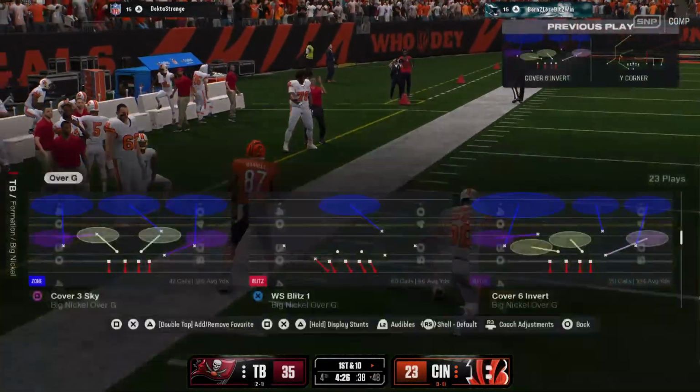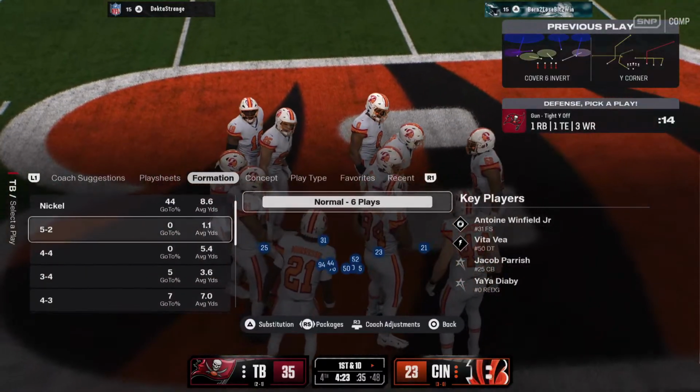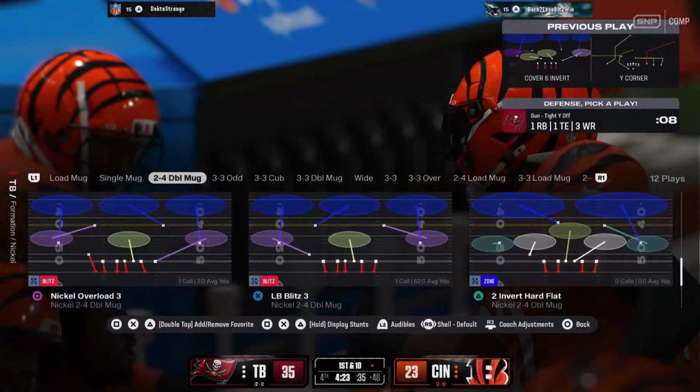And he'll be brought down, but not before they get this all the way up near midfield. They get 22 yards there, and the Bengals going to have a first down.